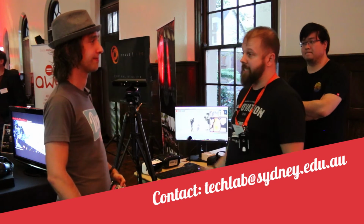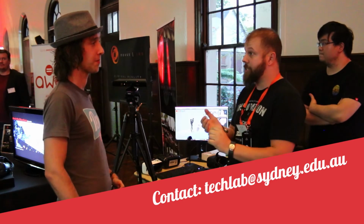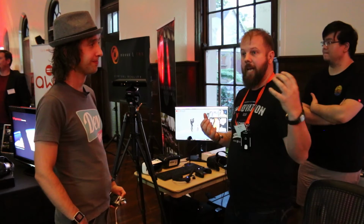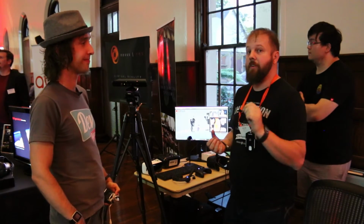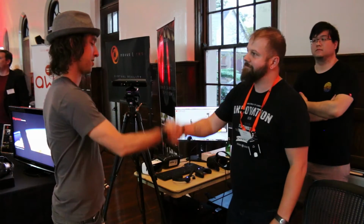techlab@sydney.edu.au, that's the email address. Or me, jim.cook@sydney.edu.au. We're looking for partners in the technology space, so people that are doing this at scale and at the enterprise level. We're also looking for the people that have the idea. So if someone has the idea that can revolutionize education or research, get in touch. Cool. Thank you, Jim. Thank you.